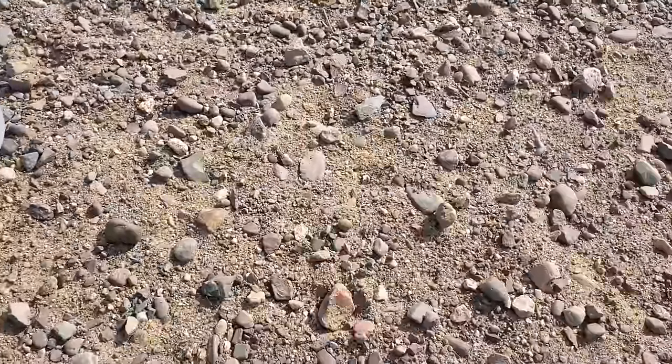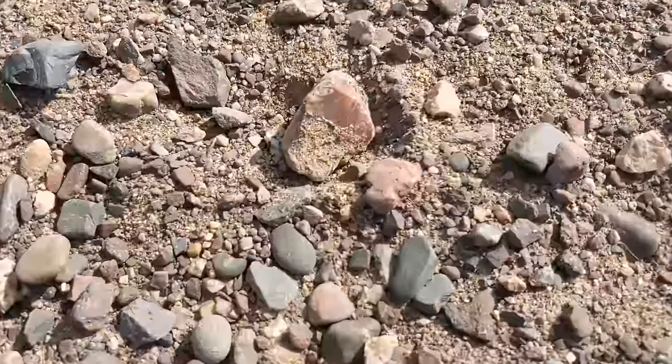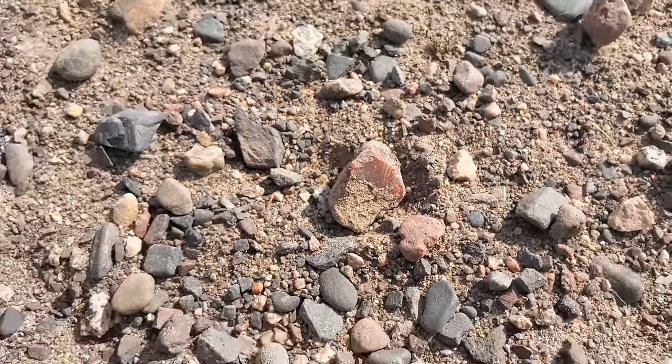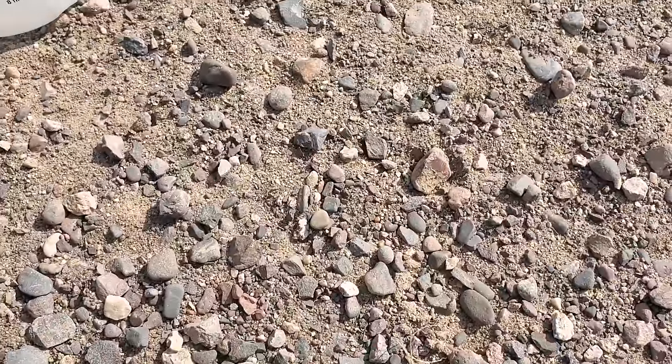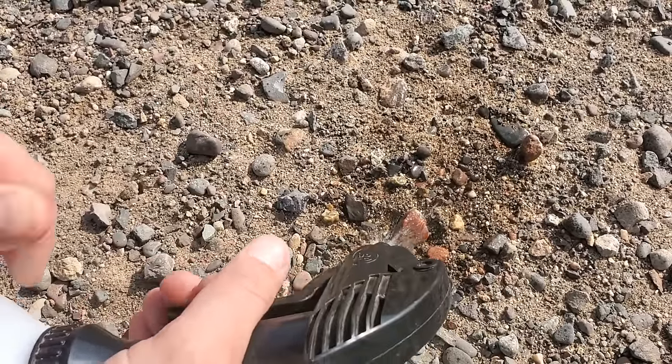So right here, you can see... Let me get closer. The little bit that you can see, the bands. That's all that was showing. I grabbed it and the rest of it came out. So let's spray it. Let's see what it looks like.